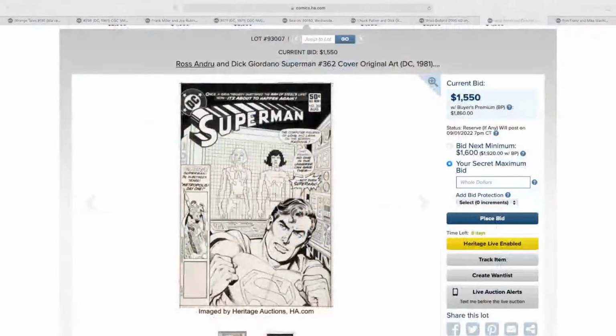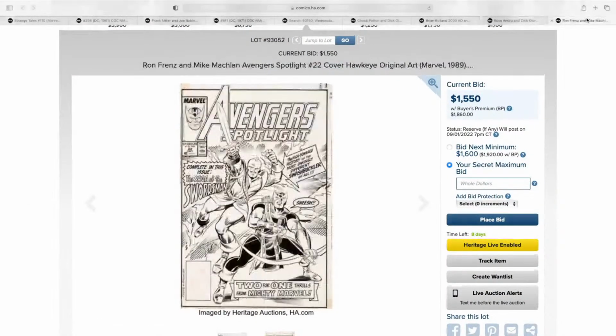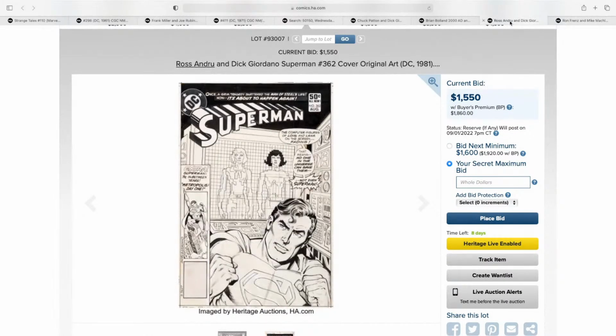You're right, exactly. So the next piece after that, and again it's these covers. There are several covers that we have in the signature auction, and this one's by Ron Frenz and Al Milgrom, and the Superman one back here, like I said, is by Giordano, who inked it, and Ross Andru, who penciled it. And like I was mentioning, there are several covers in the signature auction, and I think these two are under $2,000 currently. And there are plenty of other DC covers and plenty of other Marvel covers. Again, not huge names like Jim Lee or anything like that, but Dick Giordano and Ross Andru are pretty big names, and Ron Frenz and Al Milgrom.